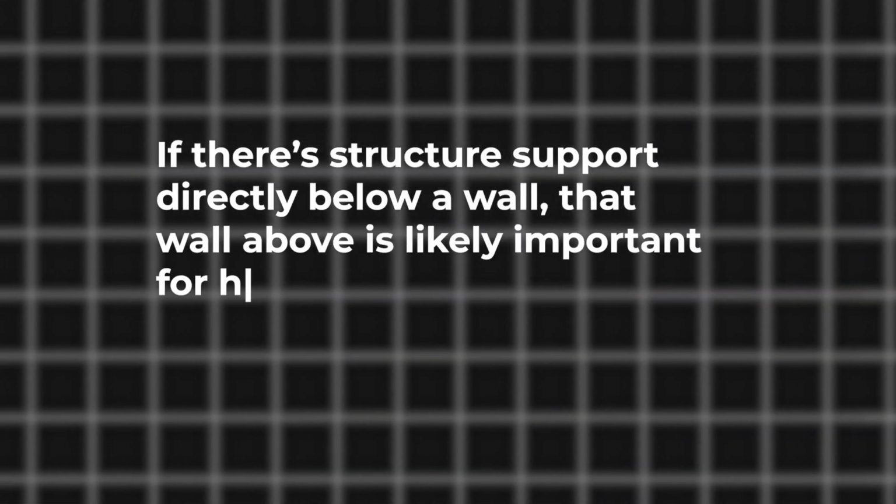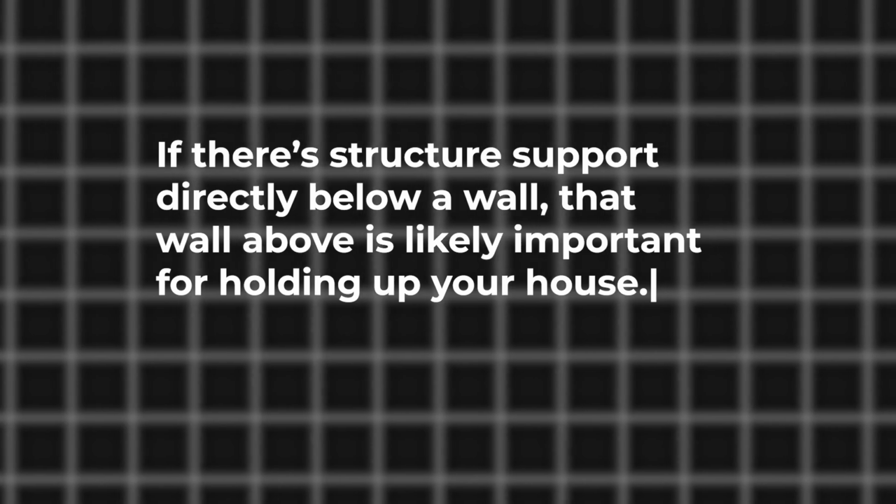Think of it as a pillar holding up a structure. That alignment ensures the weight from the roof or upper floors is transferred all the way to the ground and onto some sort of structural footing. This method is very straightforward. If there's structural support directly below a wall, that wall above is likely important for holding up your house.